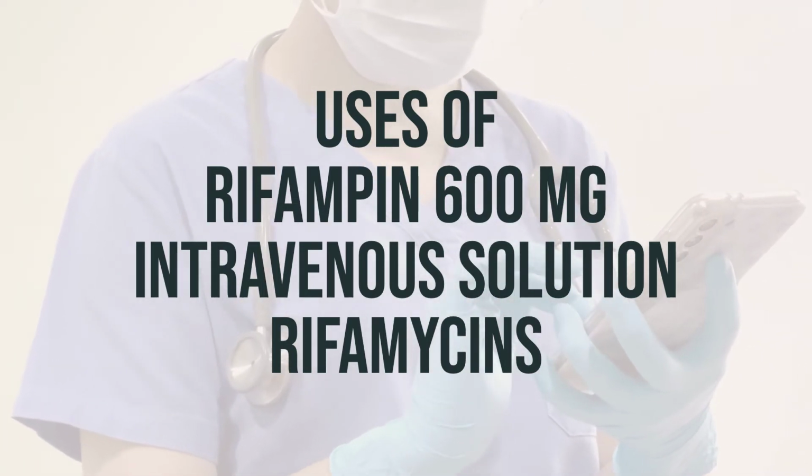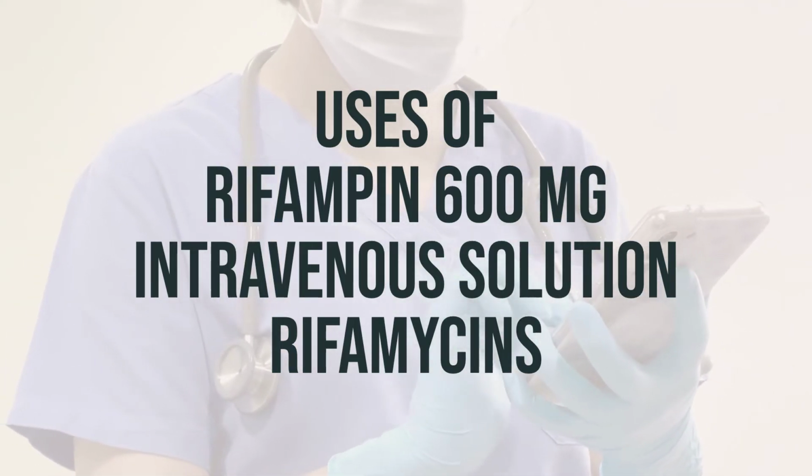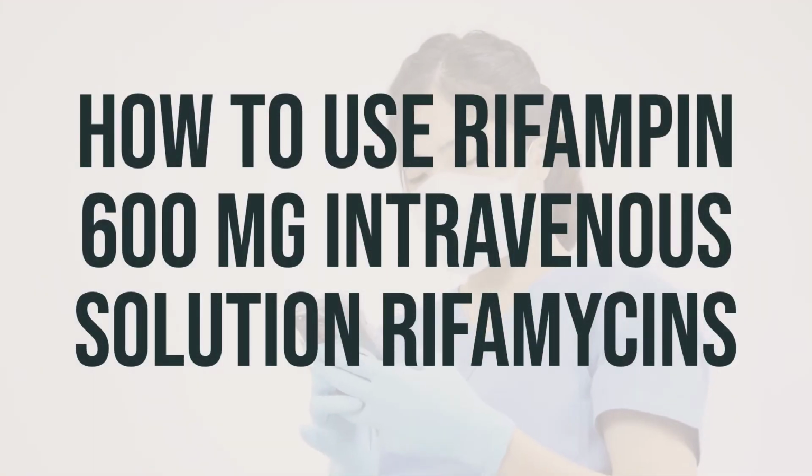Using antibiotics when they are not needed can cause them to not work for future infections. The dosage and timing for this medication should be determined by a healthcare professional. This medication is administered through an injection into a vein, as directed by your doctor, typically once or twice daily. It should be injected slowly over a 30-minute period.